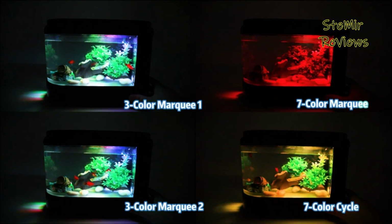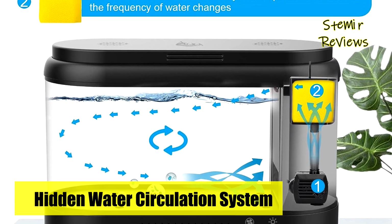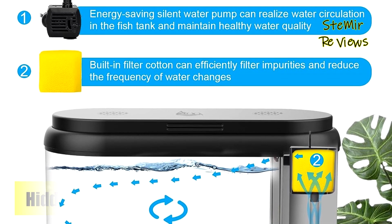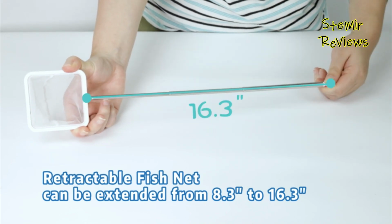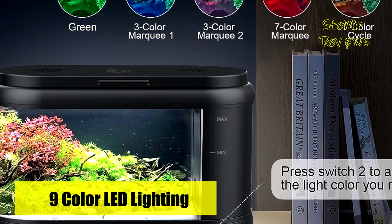The 150L/H water pump ensures healthy water circulation and reduces the need for frequent water changes, thanks to the built-in filter cotton. Moreover, the tank's air outlet keeps the interior dry and features an air purification system, while an added aromatherapy function provides a soothing ambience.